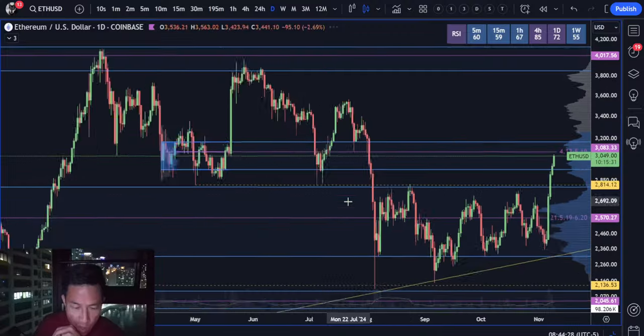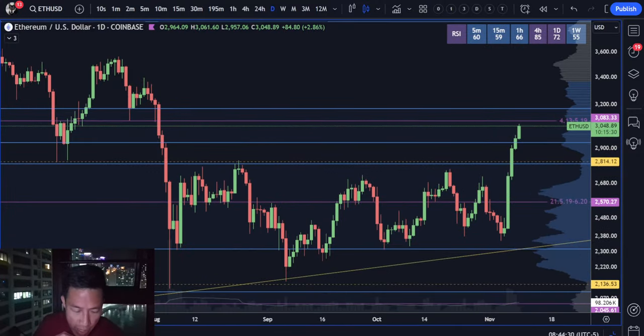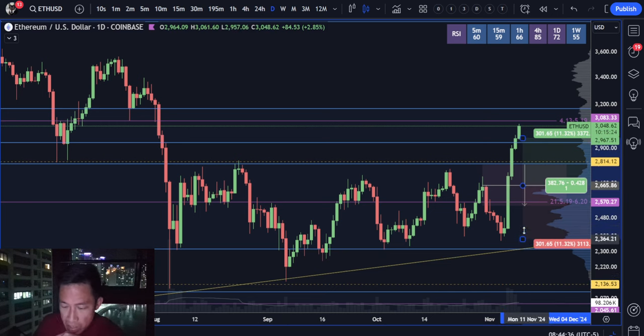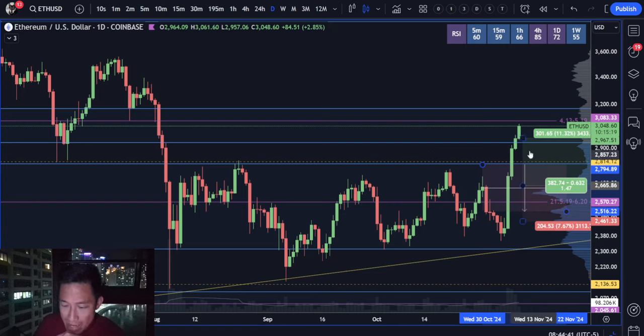So at this point, if you're an Ethereum buyer and you're looking for a pullback play, you're pretty much looking for something like this. You want to see if a back test of this area can hold, not too much follow through under the point of control, ideally. And then you're looking to get back to here first.